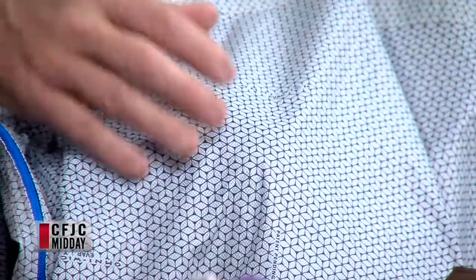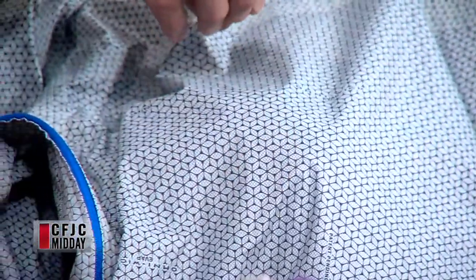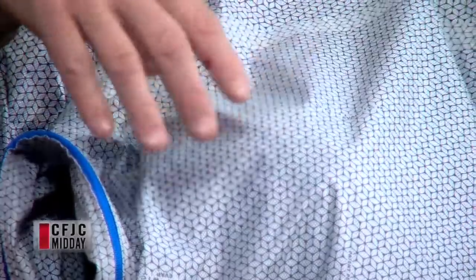I have a jacket here. This is my personal jacket, and as you can see, it's sort of like a honeycomb shape. I really like this one. This is a good one. So it demonstrates that the moisture distributes itself along the black lines, and then it escapes through the fabric, and at the same time you're not going to overheat like having a plastic bag over top of you.